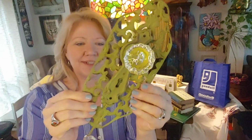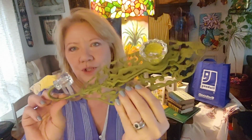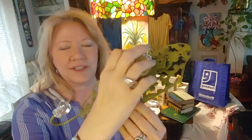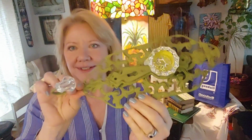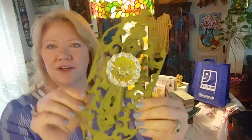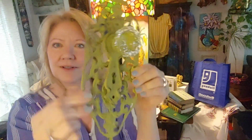This also came out that day, and I thought this was really cute. It looks like it's supposed to be a glass door handle. I don't think that's glass. It feels like it's probably plastic. You know, it's a repop. It's supposed to look like a vintage glass door handle, but it's a little hook that you can hang up. It's got a nice green color to it. So I said, yeah, we'll go ahead and get that too.